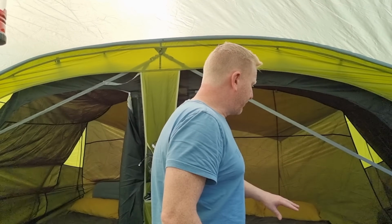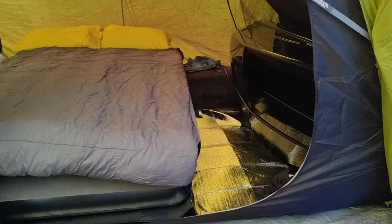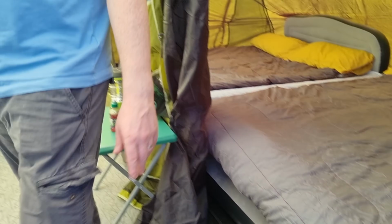We've also, because we come away in April, even though it's warm now, it's probably going to get cold at night. So we have bought these silver-backed foil things, blankets, I suppose you could call them, to put underneath the mattress so it keeps the air in the beds warm. And so it doesn't feel as cold at night.